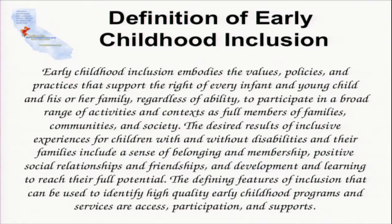That's the definition our national groups, from the Early Intervention and Early Childhood Special Education Group and from the Early Childhood Educators together, have agreed upon. And then they outline in much more detail what those access, participation, and supports are. So I really think it's important for us to hang on to that. And did you notice that they have belonging right in there? So it is something that I think is the heart and soul of it all.